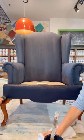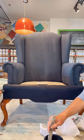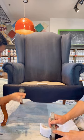So yeah, it can be a messy project for sure. Definitely have some plastic down or something if you're doing it in the house.